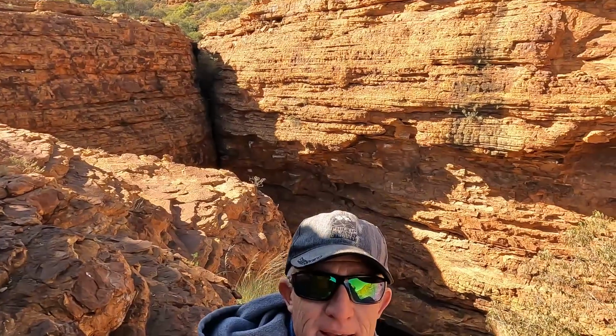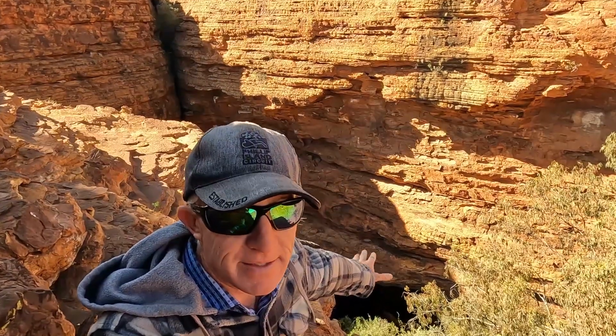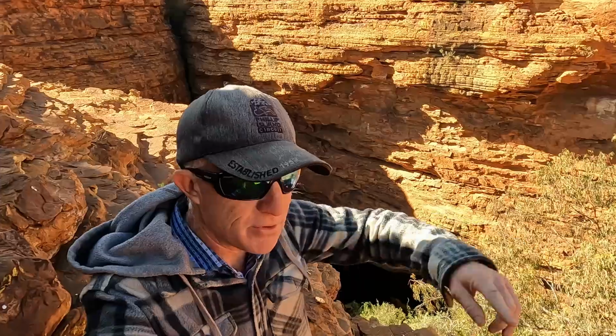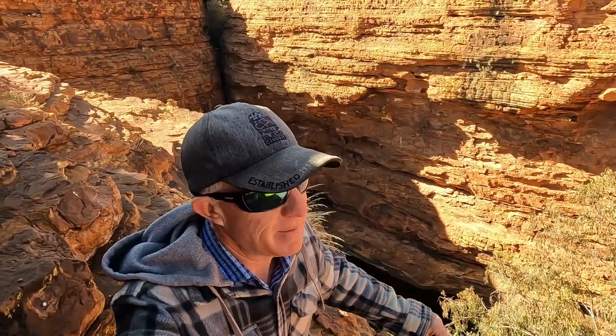I'm right up in the elbow of the canyon at the moment with the massive rock face just straight across here, and down here is what's known as the Garden of Eden, which will be another little walk that we'll do up through the centre of the canyon and have a look down there. There's quite a large water hole down there, which I imagine the water is absolutely freezing.